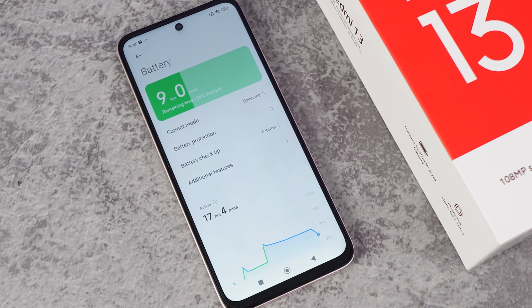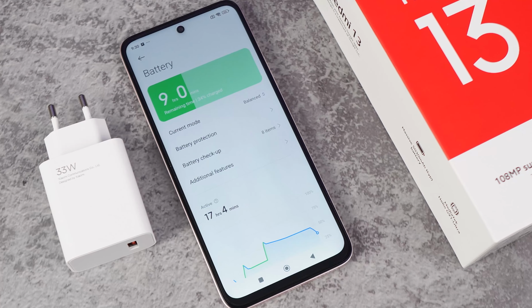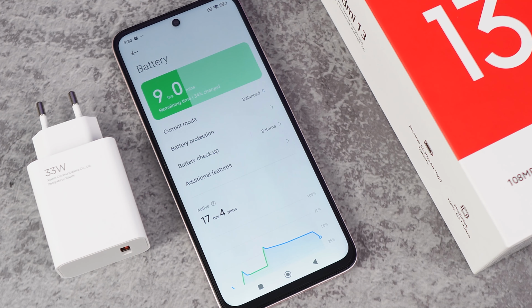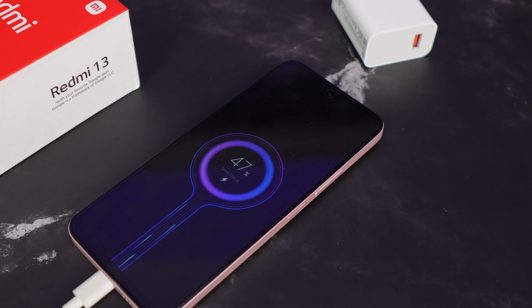Now, I don't expect any further Android updates personally, but if it comes, it's fine. If it doesn't, well, no expectations here. The Redmi 13 comes out of the box with a 5000 mAh battery. It supports 33 watts charging, and you actually get that 33 watts fast charger in the box. Now, it takes about 1 hour 20 minutes to get it from 0 to 100%. Once filled up, it can easily take you a day and even more, obviously depending on your usage.